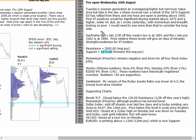And I've said here the first short-term positives that we could see would be significant buying marked above 1870 and a higher, wider value area. That would be another positive, so higher and wider than the previous days, like that. And if we see a value area today printed here somewhere, we'd be looking for a higher one like this. But as I wrote yesterday, with momentum and breadth looking so poor, I'd need to see more than that to consider the long side. So 2 different time frames, everything there in the longer time frame.